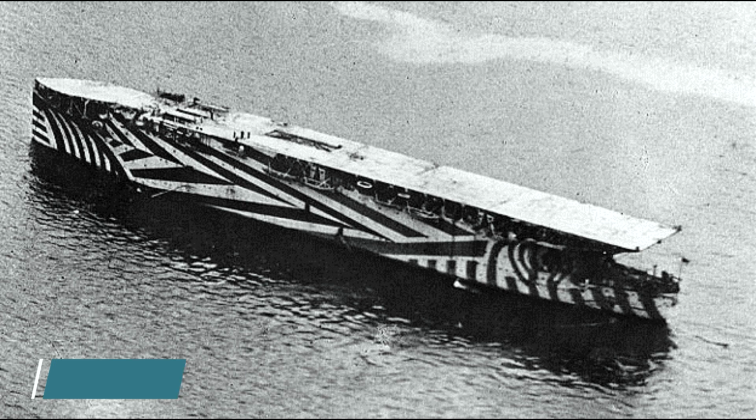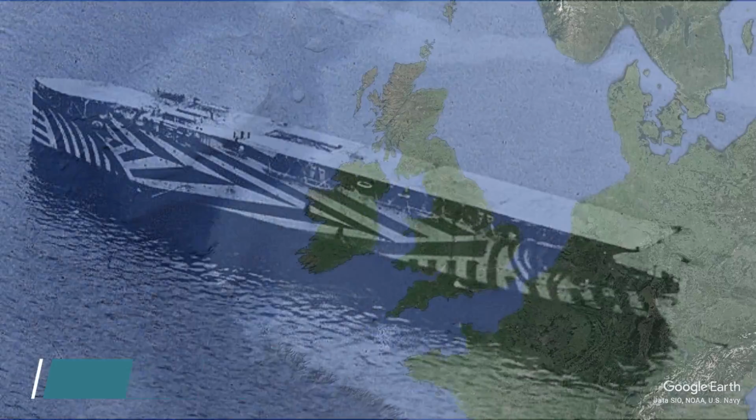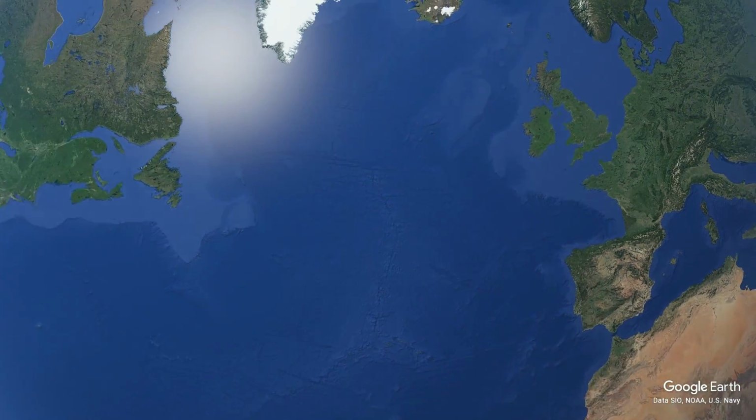Their solution was to take an ocean liner that was under construction and fit a full-length flight deck to it to allow wheel-based aircraft to take off and land. The resultant HMS Argus was the world's first full-length flight deck aircraft carrier, commissioned on the 16th of September 1918. Across the Atlantic Ocean, none of this had gone unnoticed.